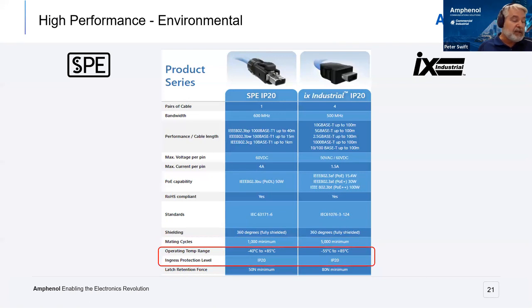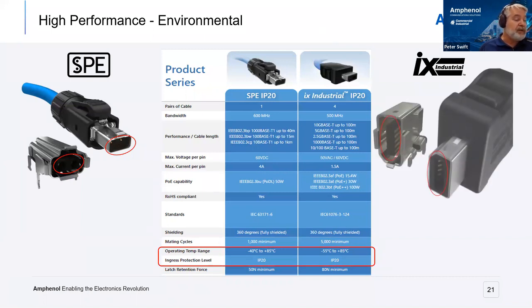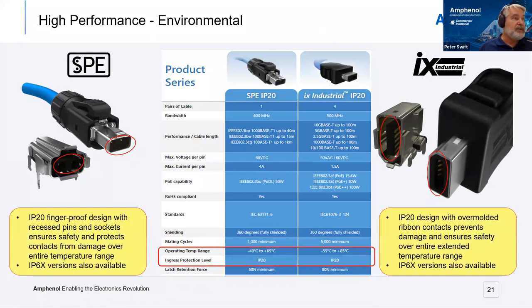And both SPE and IX feature IP20 fingerproof designs, meaning that the contacts are recessed into the housing so they cannot be touched in the unmated condition, protecting both the person handling the connector as well as the connector itself. The IP20 version is suitable for many applications on the shop floor as well as in protected environments, but for situations that require a greater degree of protection from dust and fluid incursion, IP6X, which means basically IP65, IP66, and IP67 versions are also available.